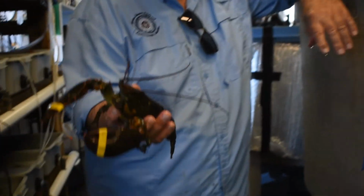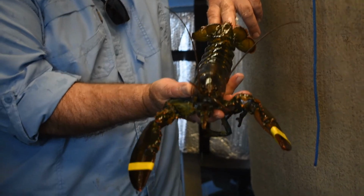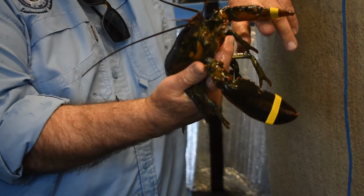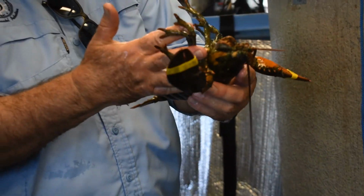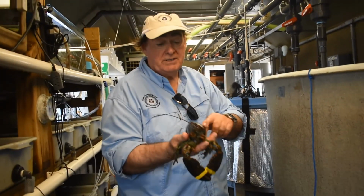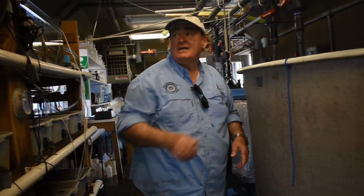We have a pretty good lobster study going. We've been evaluating lobster shell disease. This is a very healthy lobster. So we collect the lobsters, we evaluate them for the shell disease, and then we tag them and let them go. This one doesn't have a tag on it yet. So we could do population studies.